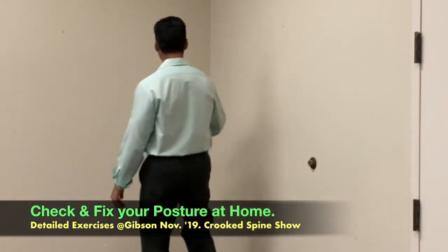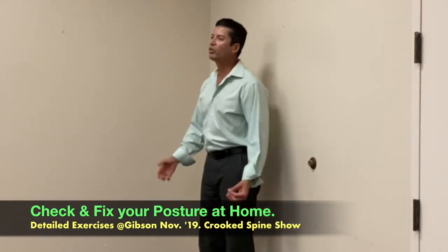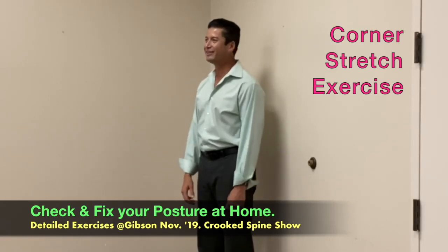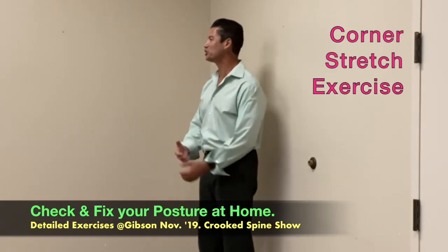I want to use a corner of the wall. Okay, so Bill, I don't have a corner in the wall of my house. I'm like, well, figure it out then. I can't do everything for you. I'm not in your house and give you a full appraisal of how your house should look.